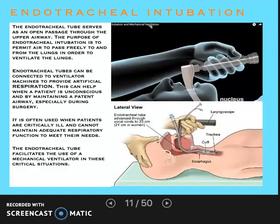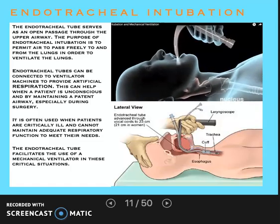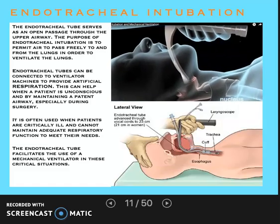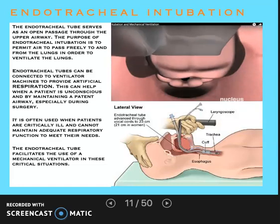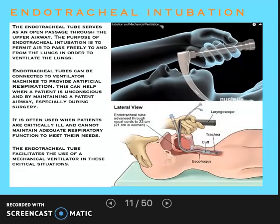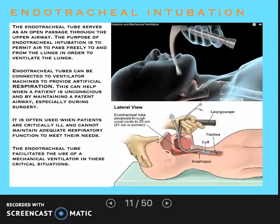So if you've had general anesthesia, you've had a tube to maintain your airway and to help make sure that you're respiring. But of course, right now in the COVID epidemic, having the ability to intubate and hook people up to ventilators has been a critical issue. People are so sick that they require a mechanical ventilator, and this is the first step in providing that.